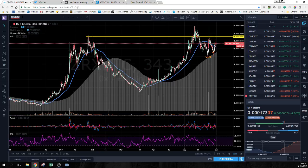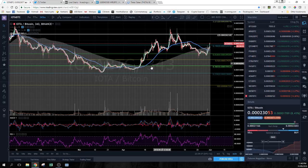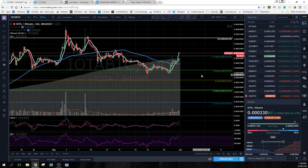We've got IOTA. Another one that's set up quite nicely on the boss method. White is currently above the blue. And as we can see, that 343 candle just closed. We've got a new candle, so setting up quite nicely. The thing I really like about IOTA is even though it did a 33% retrace, it hasn't really suffered. I mean, yes, that's obviously a pullback, but I like the fact that it's maintained and hasn't really dipped as much as some of the other ones have.